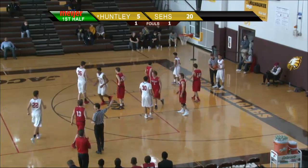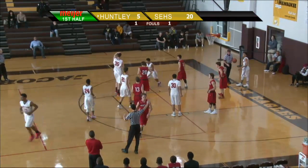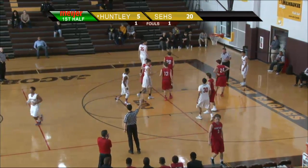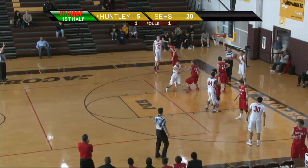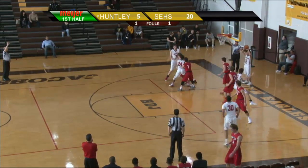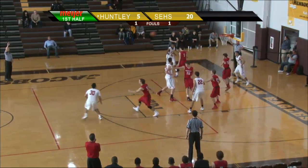In come some substitutes. Number 13 is going to come in for the Red Raiders. That's going to be Brown. You've got 2 subs for the Storm. That's 24, Damian Young, and I didn't catch the other one. Number 22, Cameron Nyland. Cameron Nyland, that's correct.